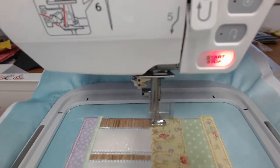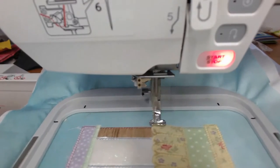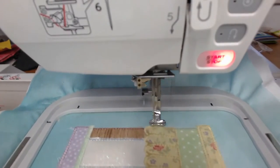Okay. And we've got Ms. Lama. Thank you for joining us, Ms. Lama. You've just joined. What are we sewing?